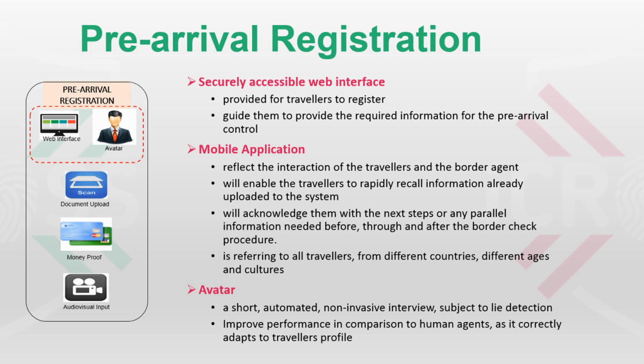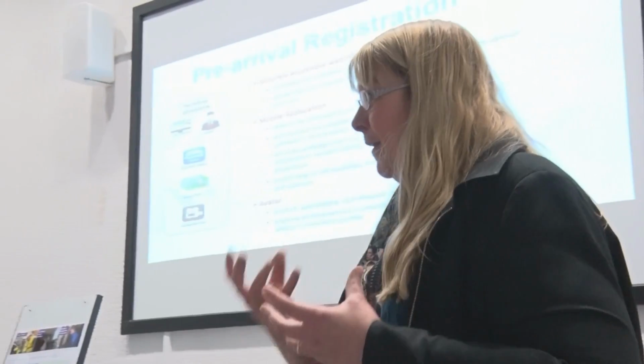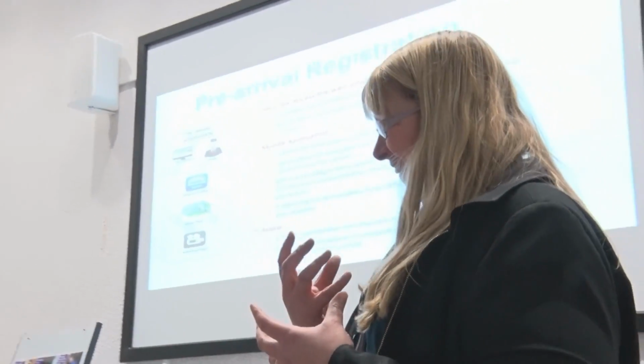So, 2 phases, I'll quickly summarise. The idea is that a person is going to be able, from their own mobile device, laptop, tablet, phone, to pre-register. They're going to be able to scan their documents in. They're going to be able to check their face matches that. But we don't want to stop there. We're going to look at having an avatar, a human agent who's going to ask them some questions. And our role is to create an automated deception detection system using their video camera on their phone. Right? So you're laughing.